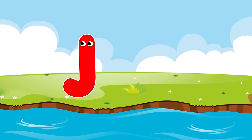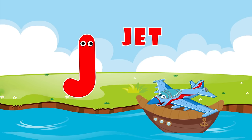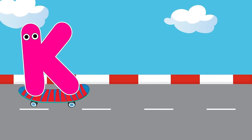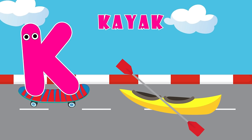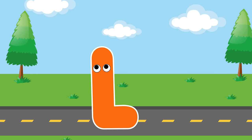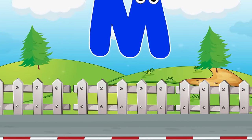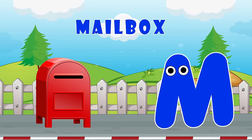J. Jet. J is for jet. K. Kayak. K is for kayak. L. Lighter. L is for lighter. Mailbox. M is for mailbox.